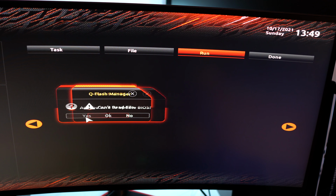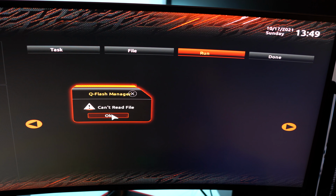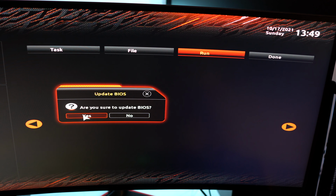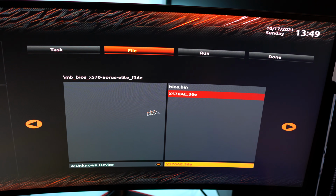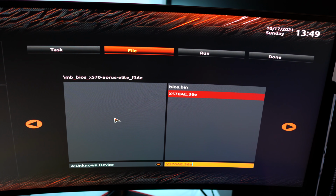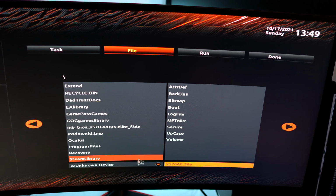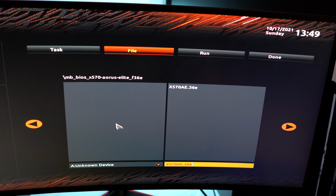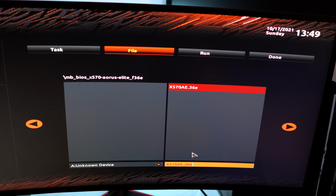So then I tried downloading a different version of the BIOS. I was like, maybe this one isn't working. So instead of getting the latest one, I got a slightly older one, and that one also couldn't read the file. So then I started Google searching this issue, like Gigabyte BIOS update, can't read file. And tons of people were reporting this problem, although they apparently had a different problem than me, or else they found a solution that didn't work for me.